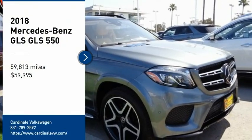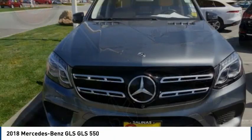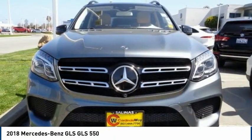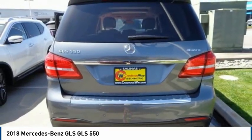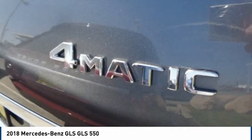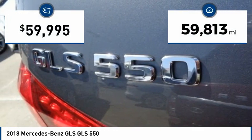Looking for the right vehicle? Check out the 2018 Mercedes-Benz GLS. The Mercedes-Benz GLS is a 7-passenger luxury SUV, which possesses all the strength, versatility, safety, elegance, cutting-edge technology, sleek sophistication, and amenities that you've come to expect from a Mercedes. This vehicle has less than 60,000 miles.